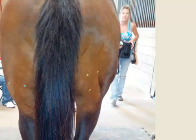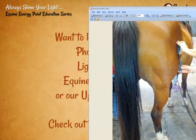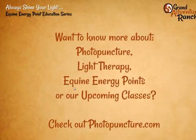Right. Which is where I would go into the bladder meridian, because the bladder meridian is the master meridian. Okay, the bladder meridian controls every other organ, every other meridian on the body, right? So, hold on a second.